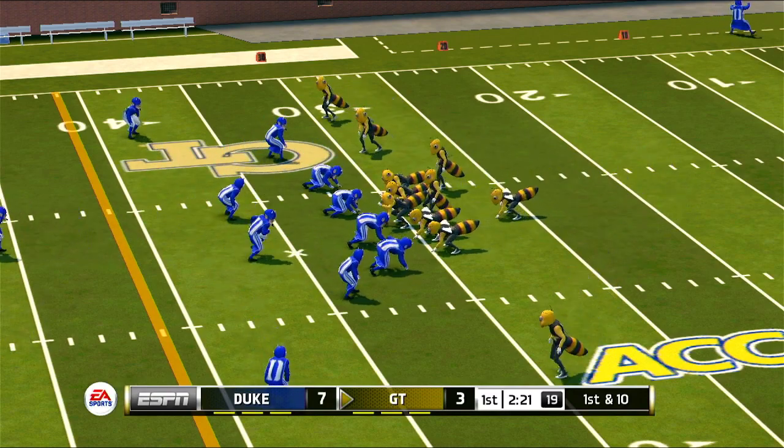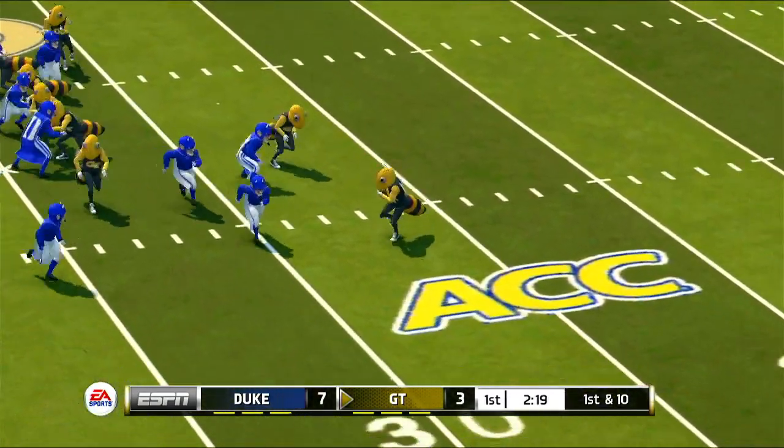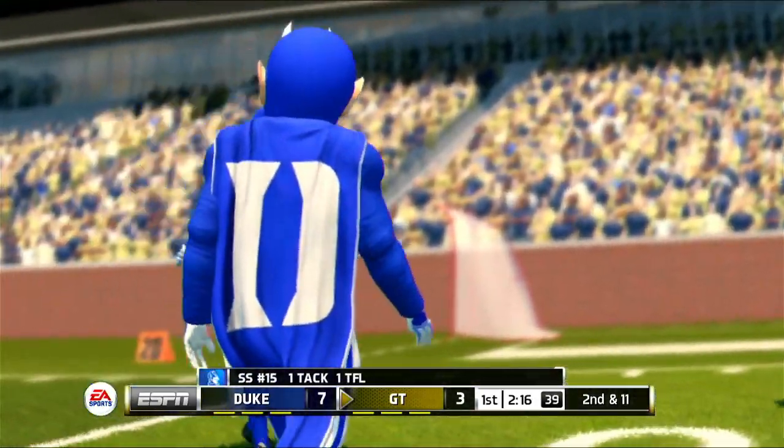And while they are behind, they know they can knot things up in a heartbeat. It's way too early to change your game plan. They'll knock him down for a loss. Loss of 2 yards on the play. That'll bring up second and 11.